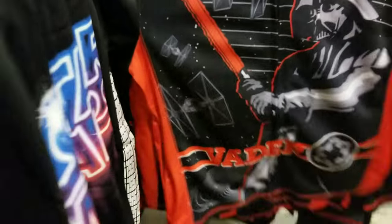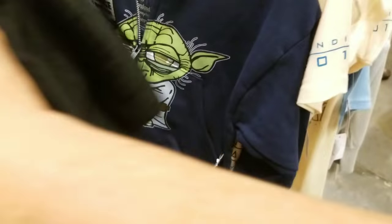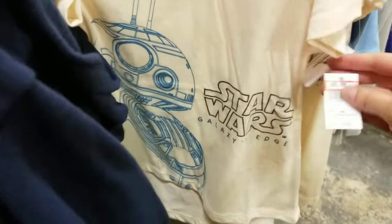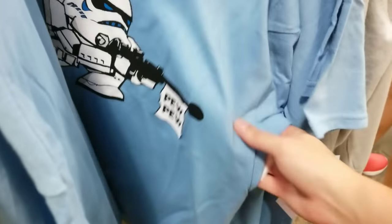$14.99 was there. This one's really nice, guys. Like, super awesome quality. That one's new. Vader, $7.99. Let's keep going. This one's not new. Let's see how much it is. $19.99. This one's not new either. $7.99. $9.99. R2-D2, and then we're back where we started from.